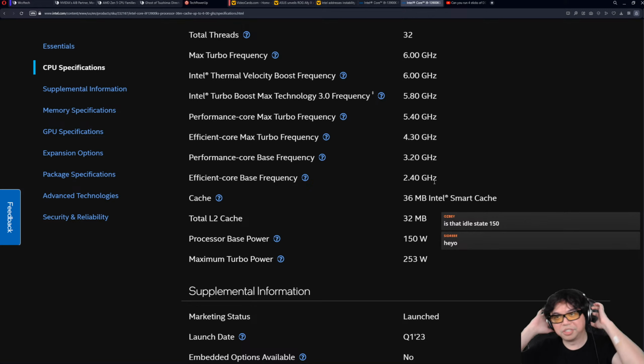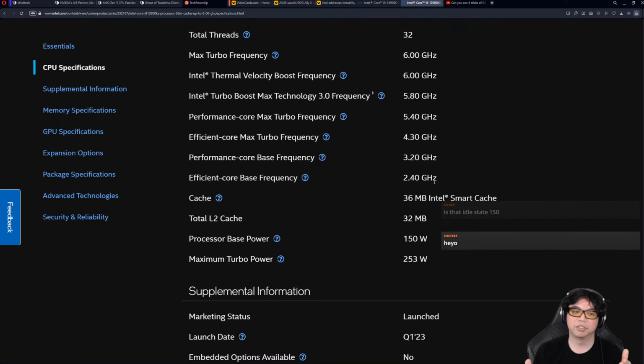And the other thing too is these have durations in terms of how many seconds. They have something called the tau value, which determines how long it will run at PL2 versus PL1. So PL1 is the fallback. Basically, you could think of PL1 as your long duration, all-core wattage.